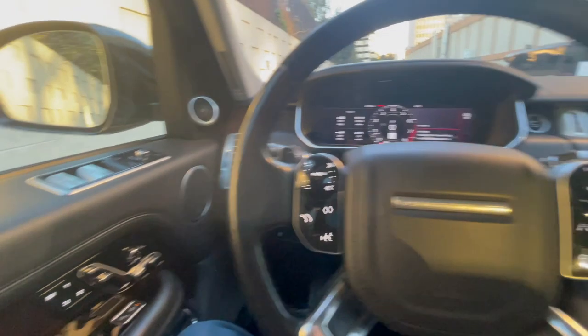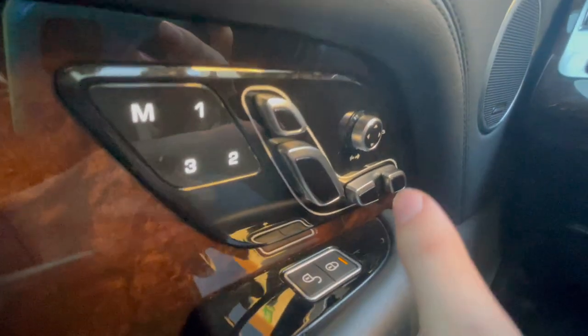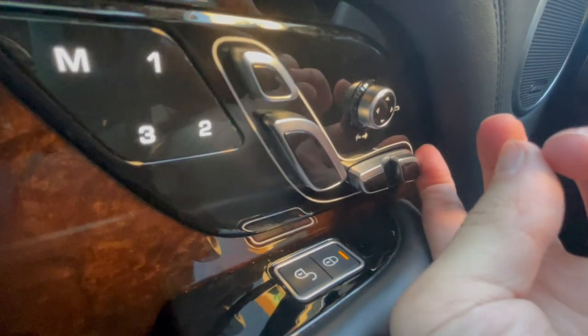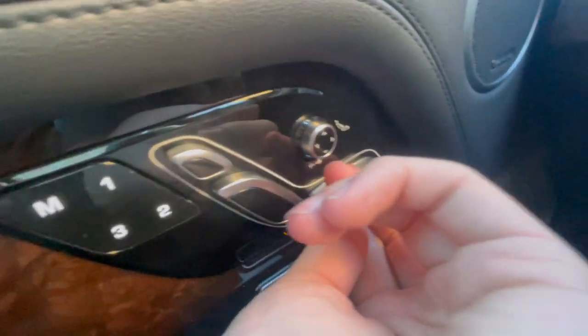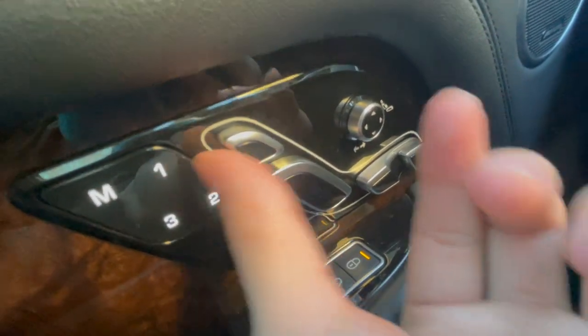Another huge pro would be right here on the door, as you can see. You have multi-adjustable seats. So as you can see, this will adjust it forwards and backwards. Your legs will go forward and or back. This will push your butt forward. See, as you can see, forward and backwards. And then this will adjust your back and your head.